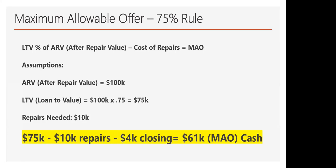Yeah. So my confusion was the equation. I found the equation, and then I forgot the minus the 4K. Because even at the top, this equation here, LTV minus cost of repairs, I got the 65K, but I forgot the 4K. Hey, that's a good point. I should have put it in my formula up here. So I did. You're exactly right. I left it out. So let me change that real quick so as not to confuse.